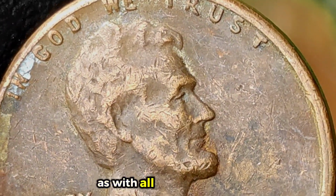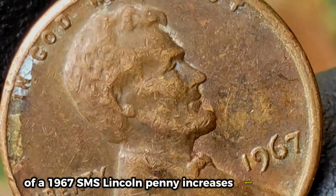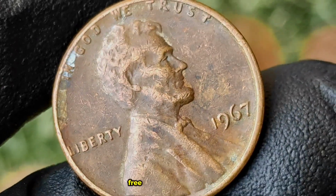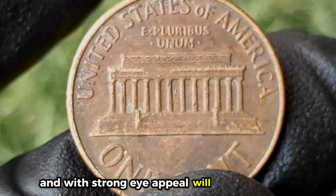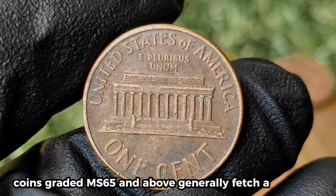Condition/grade. As with all coins, the value of a 1967 SMS Lincoln penny increases with its grade. Coins that are better preserved, free from marks and with strong eye appeal will be worth more. Coins graded MS65 and above generally fetch a premium.